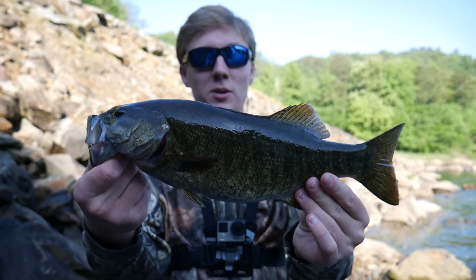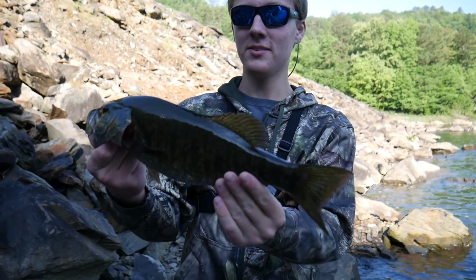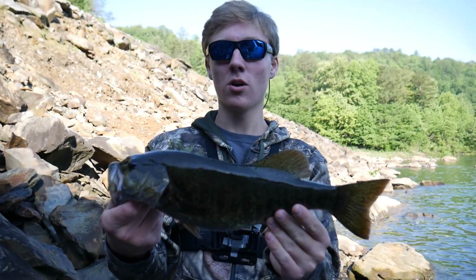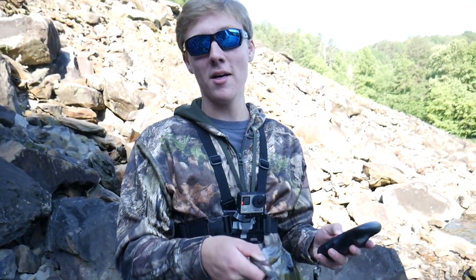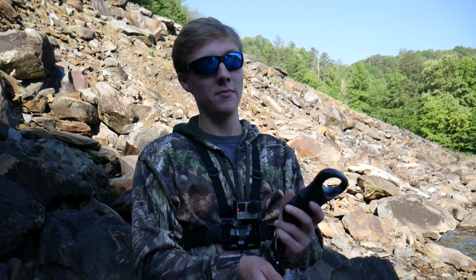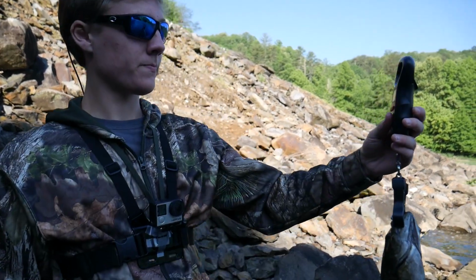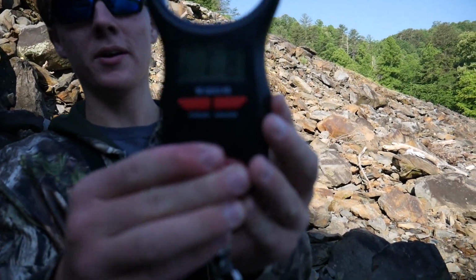All right, y'all. Well, there's that beautiful smallmouth. We'll weigh him real quick. I'm gonna see how much he weighs. He's probably 1.25 pounds, maybe a little less. And yes, this is the second biggest smallmouth I've ever caught. I've only caught 5 ever now. The biggest one was right above this dam, and he was like 3.5 pounds. Oh, 1 pound 8 ounces, 1.5 pounds, a little bit bigger than I thought.